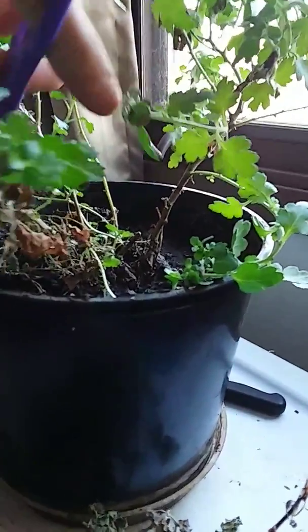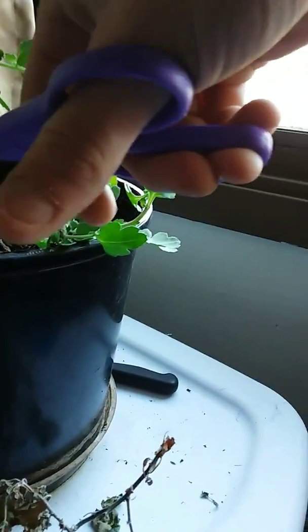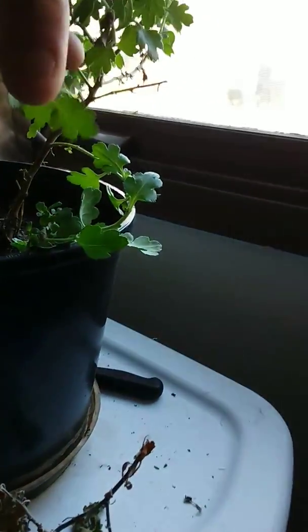Sorry about my camera work here. I'm trying to trim out some more of these last little branches, just so I can personally see what's left here and worth salvaging. Ugh. Nope, dropped my scissors. Give me a second here. Alright. Okay, so I'm back.